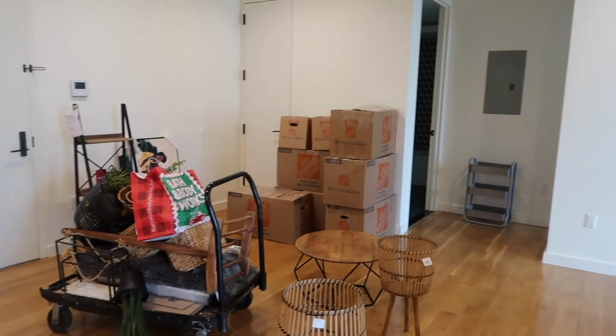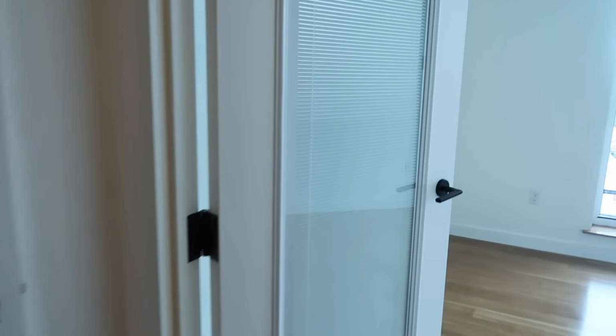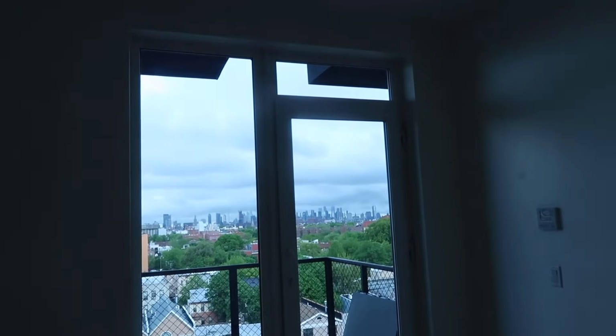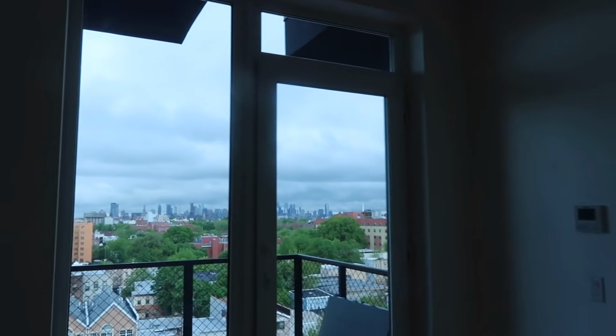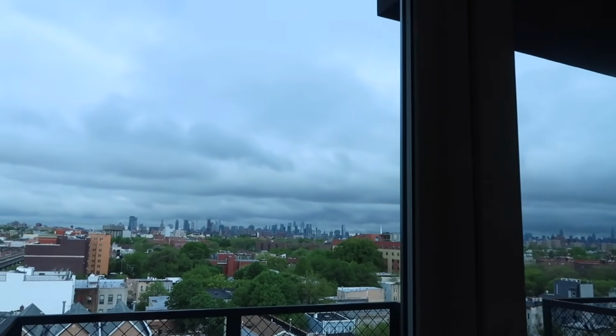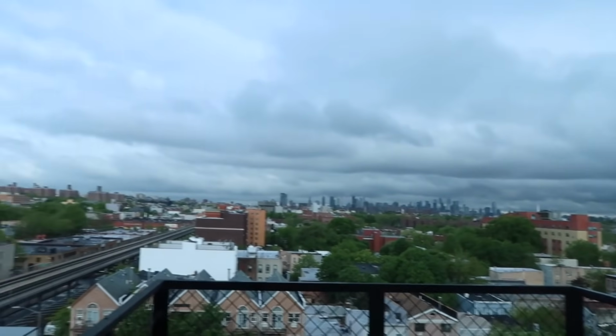Yeah, so this is the apartment. I absolutely love this apartment. I don't know, something about it. I just don't know how to explain to you guys. But I absolutely love it. It is super cloudy in New York City. Love the view. You guys don't understand. I love this view. Like, amazing.